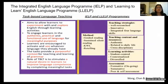To start with, I would like to draw upon a reading program that I had participated in in Hong Kong. This program is a reading program. It's called the Integrated English Language Program, IELP, and Learning to Learn English Language Program, LLELP. The first one is for the lower primary, and the second one, LLELP, is for the upper primary.